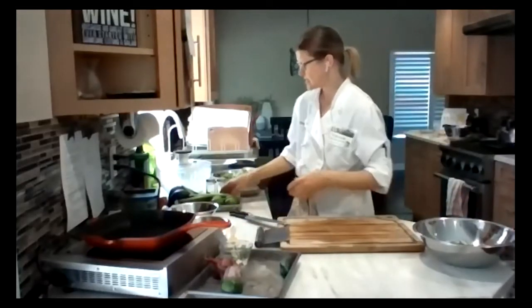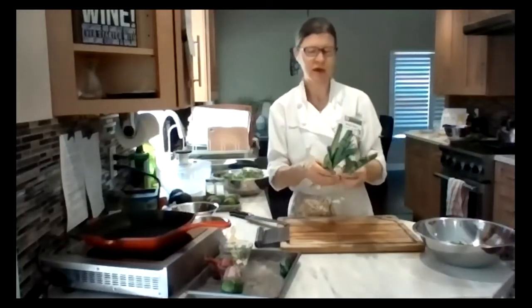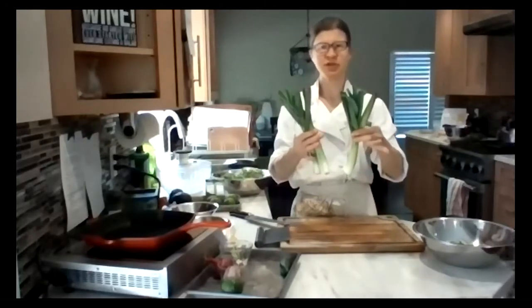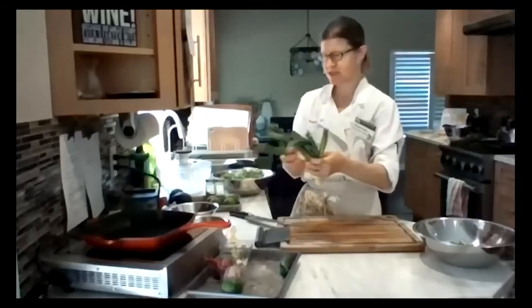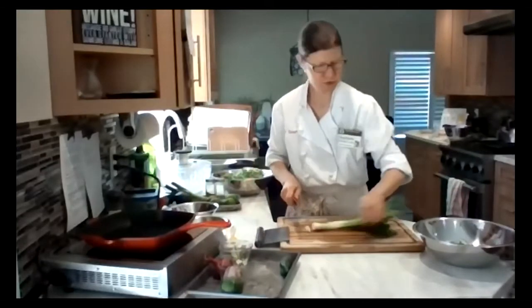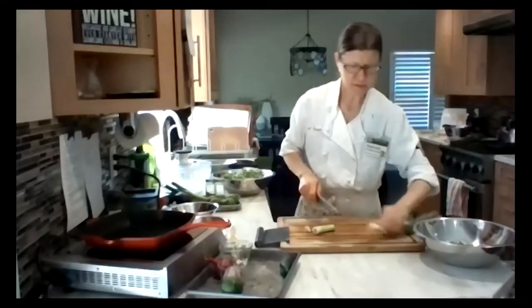Okay, last thing going into our bowl is a leek. So this called for 1 leek. These are pretty tiny leeks, so I'll probably do 2. And we just want to use the white and light green parts. We'll grab these 2. So I'm going to cut off the root, and then I'm going to cut this part off.